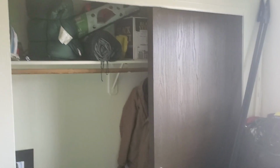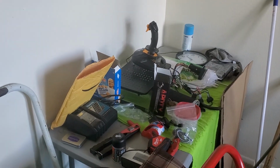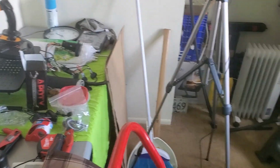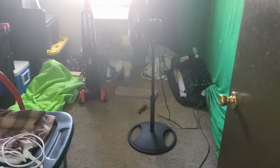So not much to show in here. It just has one of your standard slidey closets. This is turned into our project room because we're rebuilding the Suburban. So I've got all my junk in here, all my tools and wires and paint and extra stuff. Normally this used to be a streaming room. As you can see, I've still got the green screen on the wall because I used to stream from in here, but yeah, not much going on in there. Now it's just kind of a storage room.